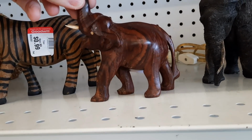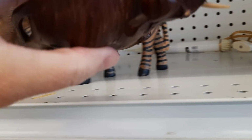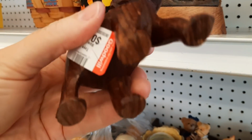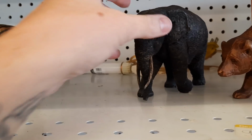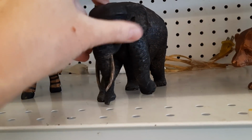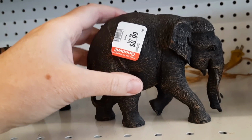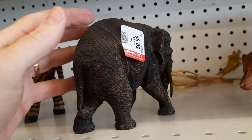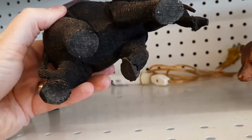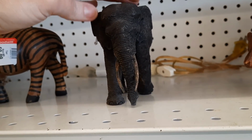And then I was just looking at the elephants. I thought this was nicely done. Probably a souvenir. Maybe not. I don't know. I'm making this up. This one feels like wood to me. It shows signs that it's made out of wood. It's also extremely detailed and carved. And his tusks aren't broken off. So that looked interesting to me.